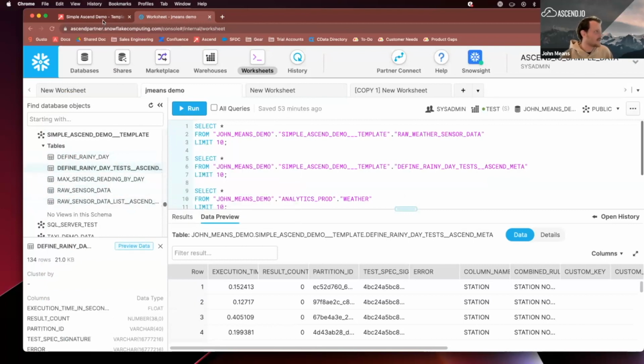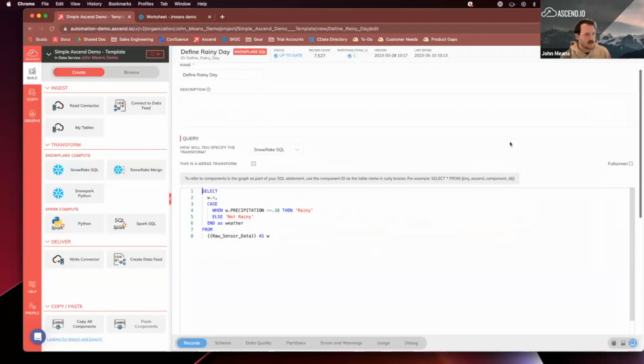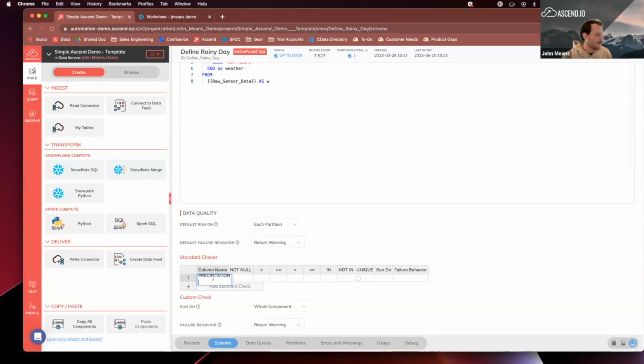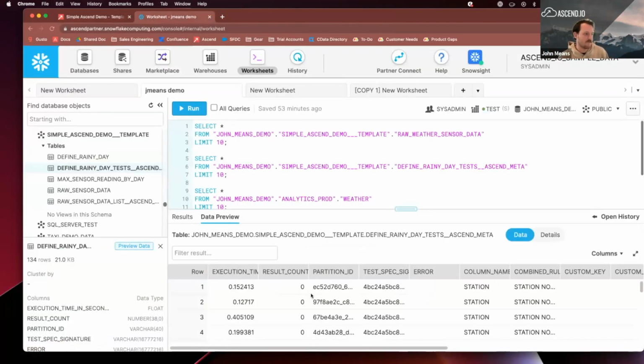So on the data test, that's because at one point on our rainy day component, we had asserted a data quality test. I can take a look at the schema. We want to make sure that the data quality of the precipitation column is always less than, let's just say, 1,000. You're never going to have more than 1,000. If you have more than 1,000 inches of rain in any given day, we want to flag an error on this pipeline. And so we keep that information here to provide you information about the test.